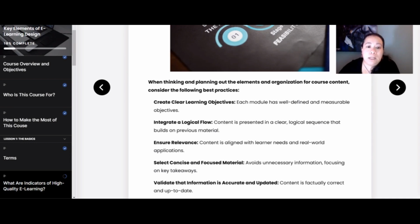So create clear learning objectives. Each module has well-defined and measurable objectives. Your course can have objectives, but you can also think of each lesson as having objectives. And whether you put objectives, or "here's what you will be learning in this lesson," I do that a lot, and I think that's a good thing.